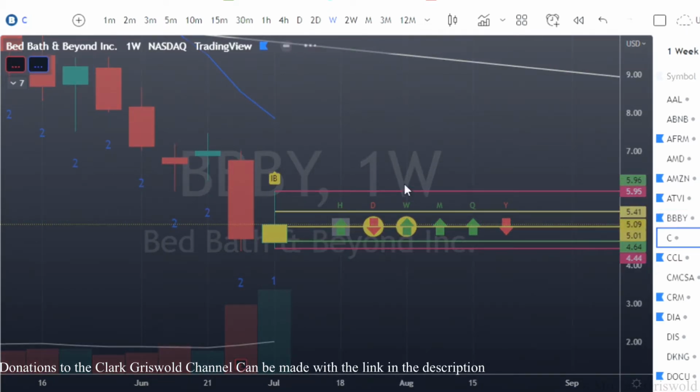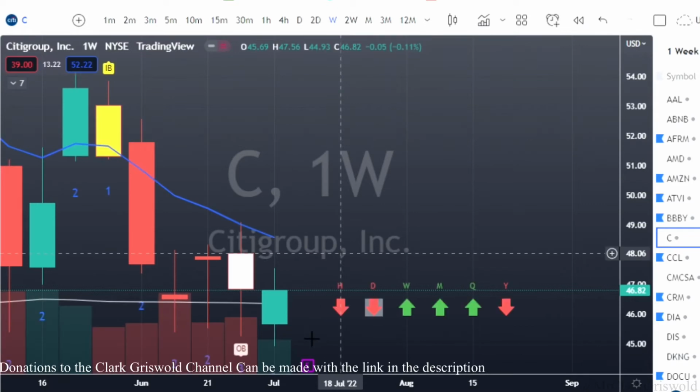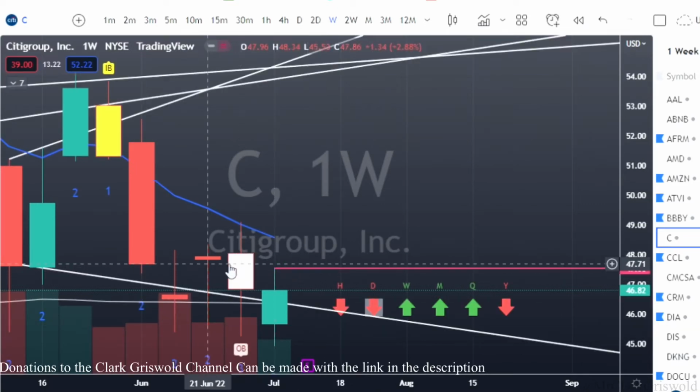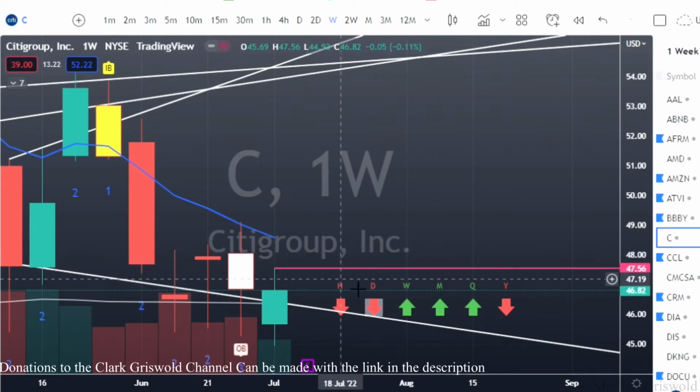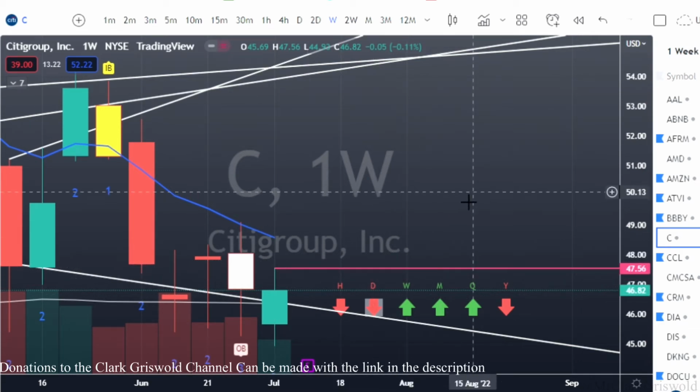Ticker symbol C is Citigroup. Citigroup has a 2 down that finished green, so we are looking for a 3, 2 down, 2 up reversal. Will trigger at this pink line at $47.56.